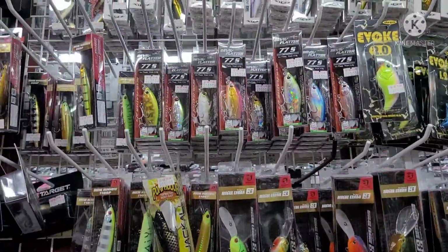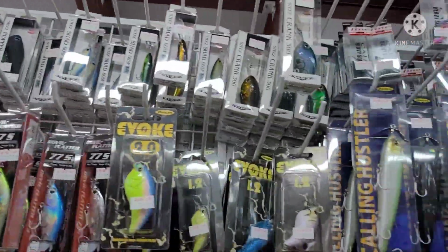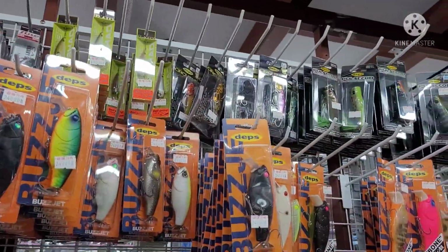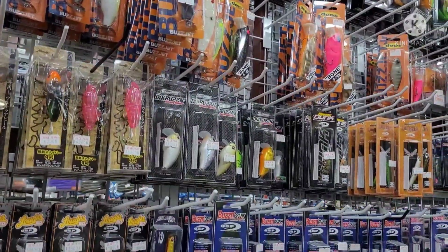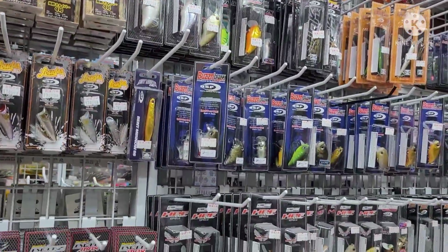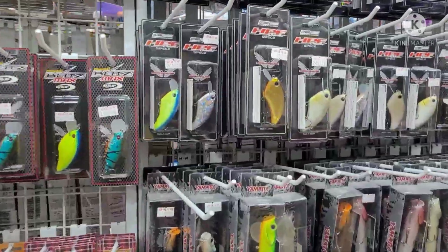So now moving to Daiwa. Daiwa's got a lot more presence these days, I'm noticing. Moving to the Depths, we got a bunch of Depths buzz jets. Starting to see OSP. OSP is a really popular bait here. We got the buzz and crank. The HPF, Yamamoto's.